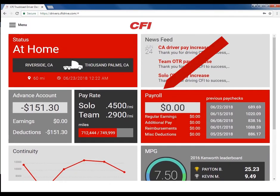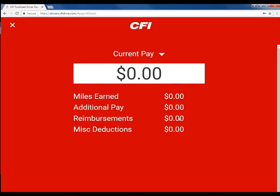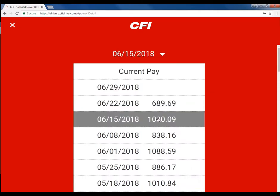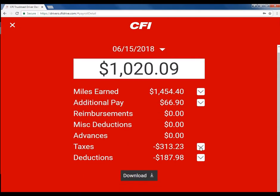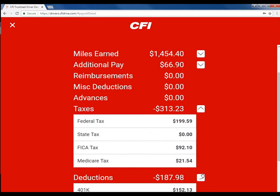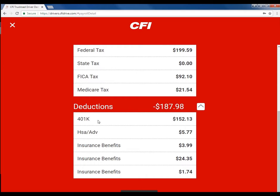Up here we have payroll. You can go back and look at previous pay periods. And there's a lot of carets where you can open and see just how and where your money is used and where it's going. You can check out your taxes, your deductions, and more. Downloadable versions are available as well.